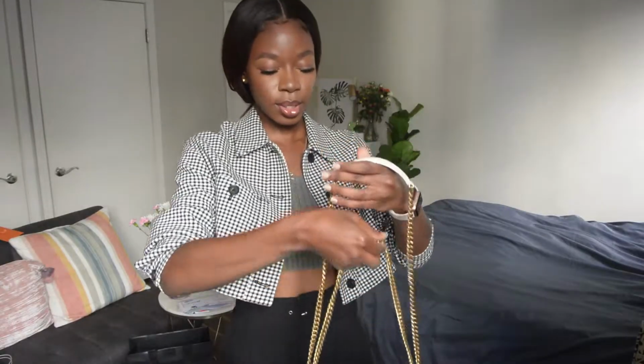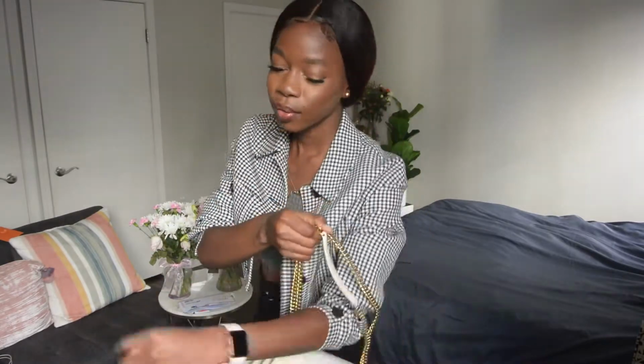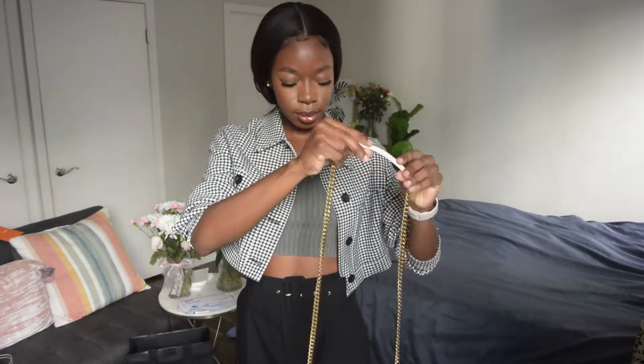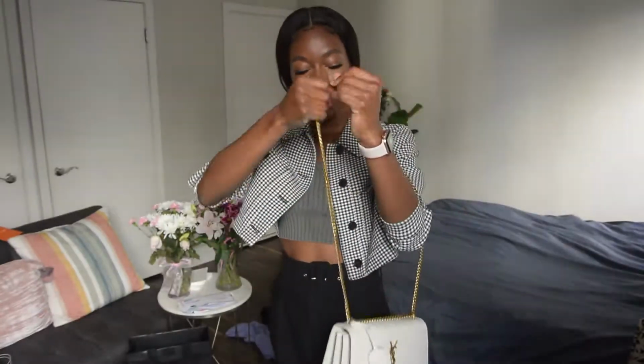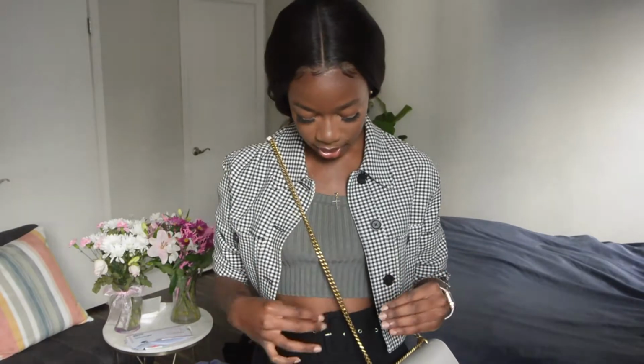It's versatile because you can wear it this way, like this. You can wear it straight down, like this. And you can wear it crossbody, like this. The other good thing is the chain is a chain.